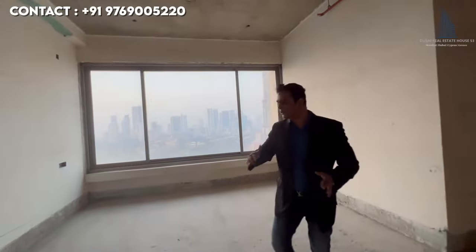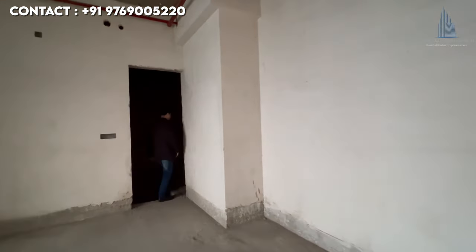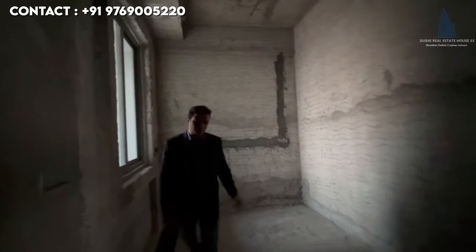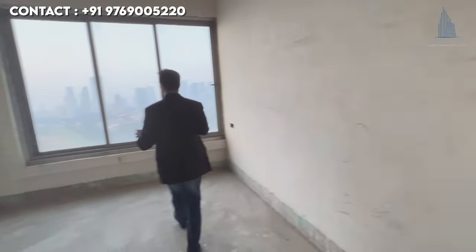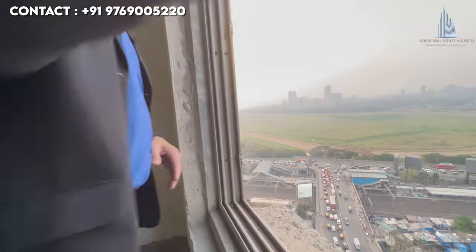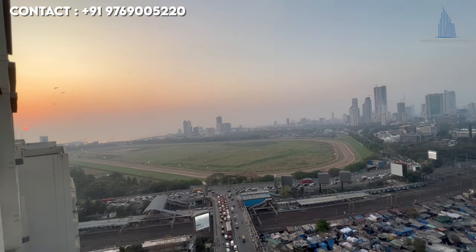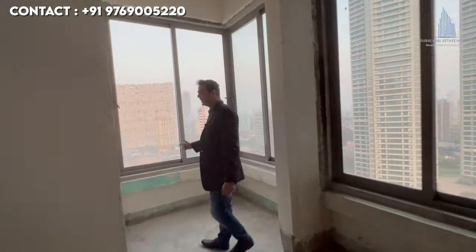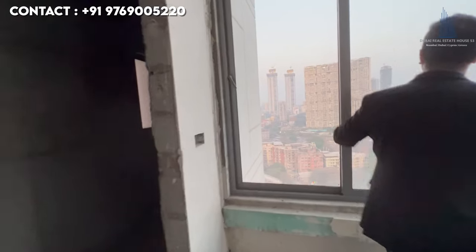So similarly, since this is a mirror image, this is your living and that's your dining. This becomes your kitchen area. Yeah, so that's your kitchen section. And now we'll move towards the other three bedrooms. So you have your first bedroom, which is like you're literally living on the race course, like you're inside the race course from here. And you have a beautiful sea view as well. Wow. See the views from here. Wow. Look at the sunset. It's really amazing. Whoa. So this is your second bedroom. The attached bathroom. And this is all the way towards east. So you have beautiful east views as well.